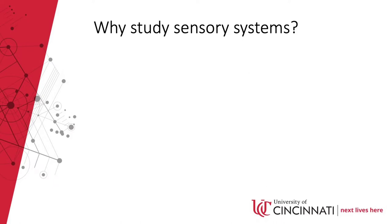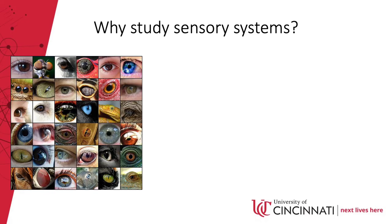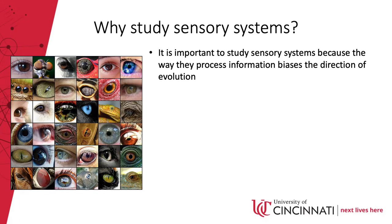I myself have gotten the same question. The answer is, all sensory modes can be key mediators of animal behavior and thus help explain how and why animals behave the way they do. And also, sensory systems can act as prime drivers of adaption and evolution, and thus help explain how different life forms, including humans, came to be the way we currently find them.